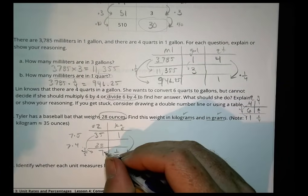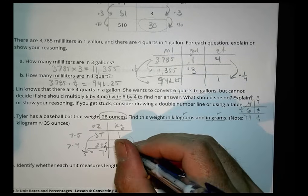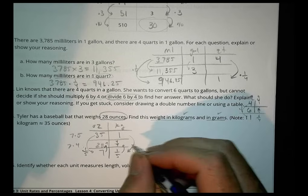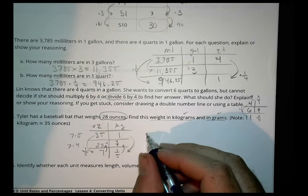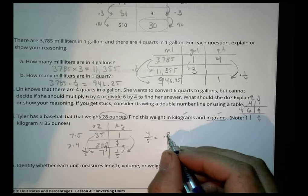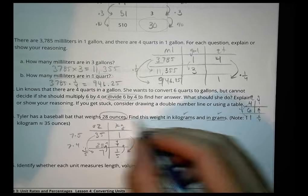So now to go 7 to 28, it's times 4. And 1/5 times 4 is 4/5. So how many kilograms are in a 28 ounce bat? 4/5. Now 4/5 is the same as 0.8. Okay? So 0.8 kilograms is how much is in that bat there.